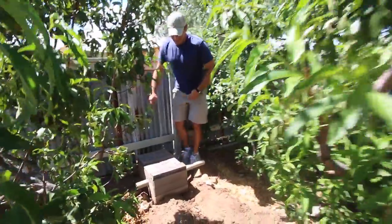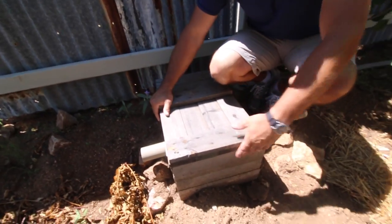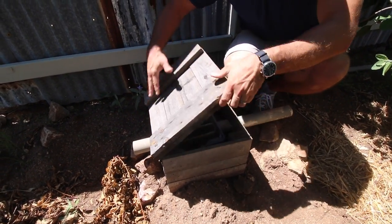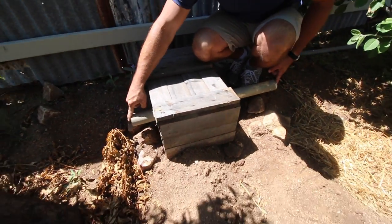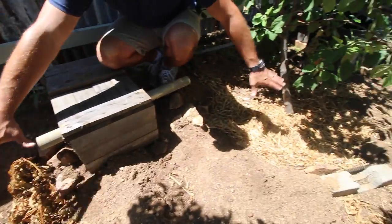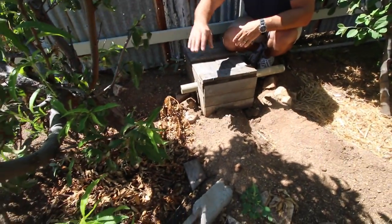Anyway, that pipe you saw on the other side just comes in here. I call this a little diversion box. I just made it with pallet wood. It has a little IKEA blue tub in there that fills up with water from that pipe. And then this PVC pipe distributes it out evenly amongst both of these little swales or little fruit tree wells.